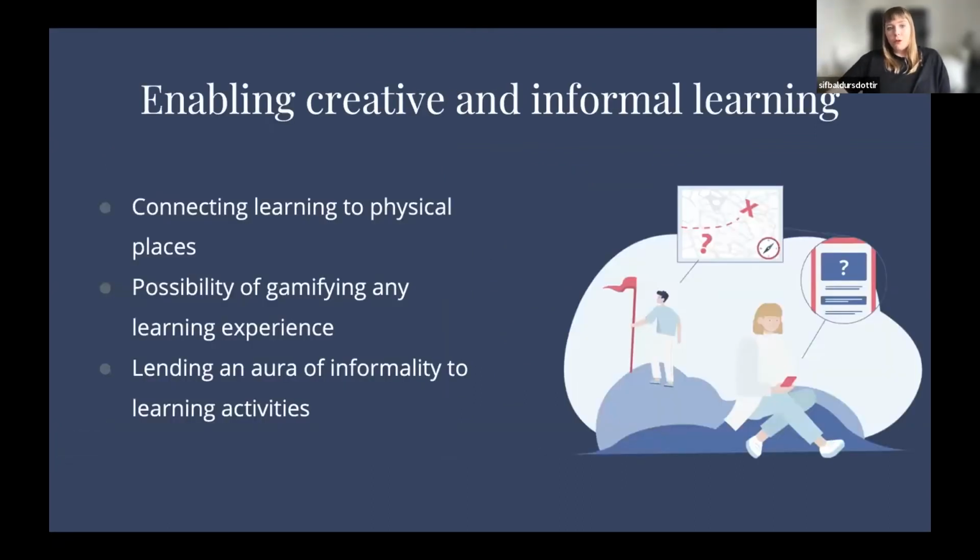So what we are trying to do is enabling creative and informal learning. Smartphones often get a bad reputation and tend to be associated with isolation, but let's face it, they're not going anywhere anytime soon. So by connecting learning to physical places, by encouraging exploring and solving clues, you can gamify any learning experience and lend an aura of informality to learning activities.